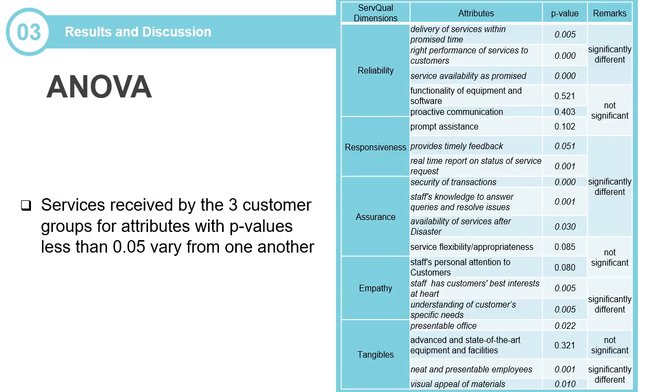For the analysis of variance, the table presents the summary of p-values and the corresponding attributes for each dimension. So for services given to the 3 customer groups whose p-values are less than 0.05, it can be seen that there is significant difference among the customer groups.